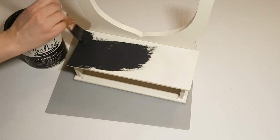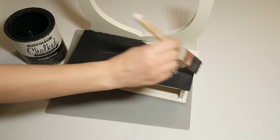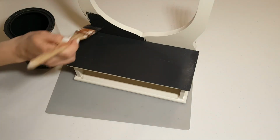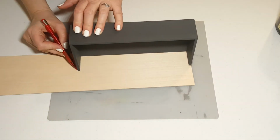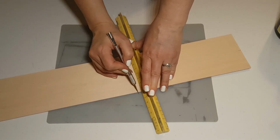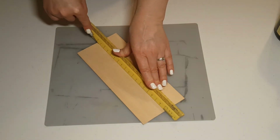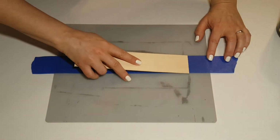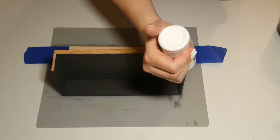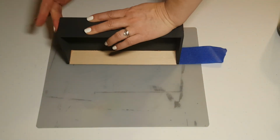Next up, I coated the vanity with 2 coats of Rustoleum Chalked paint in the color Charcoal. Once that was dry, I measured and cut down the balsa wood piece for the open back of the drawer. Then I attached the back to the drawer using Aleene's wood glue and painter's tape as clamps.